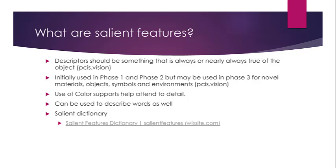And there is a salient feature dictionary, and the link is at the bottom, which is a really great resource that I use all the time with my students. Sometimes I just cannot think of all the salient features for one specific object. So I'm able to look it up, and it's a dictionary just like any other dictionary, and it'll tell you a list, and you can submit salient features for different objects as well. So it's a nice little resource to use if you are having a brain fog about what the salient features of a lamp are.